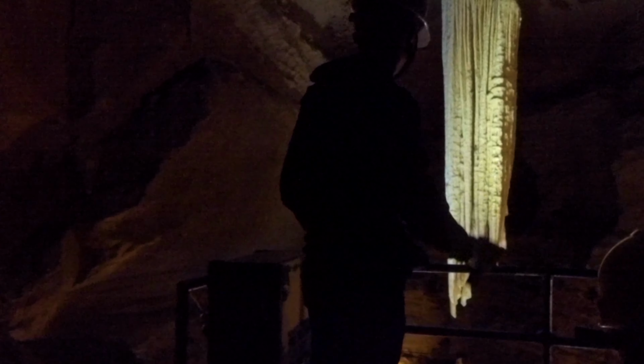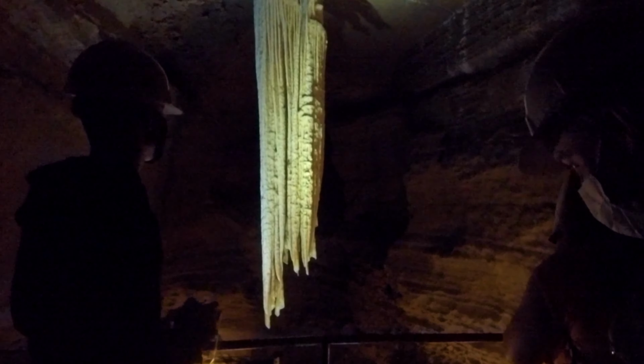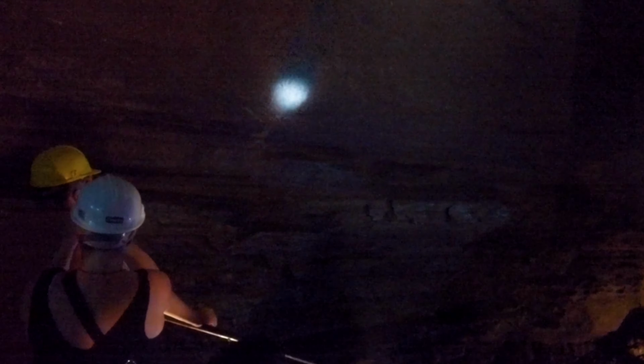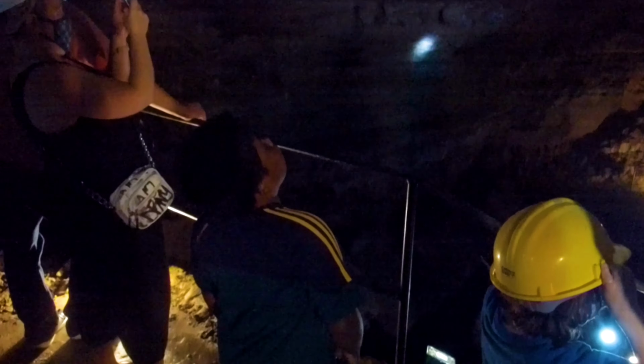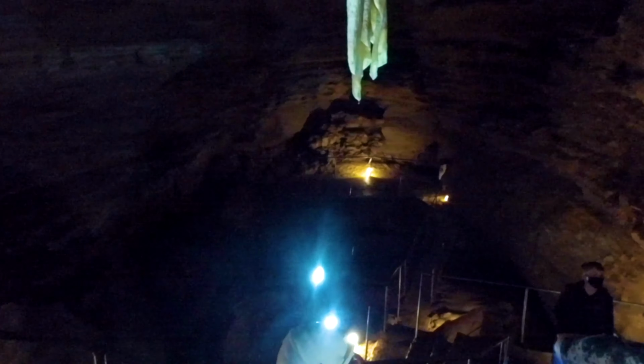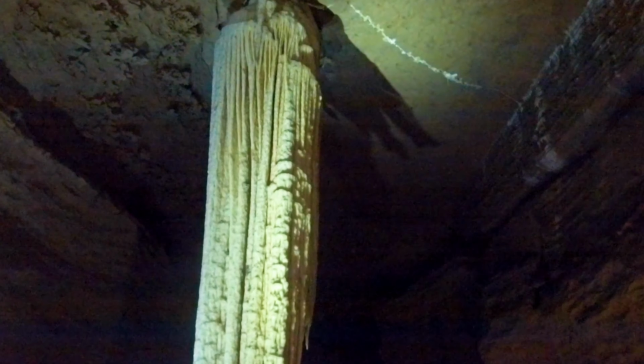Wow, I was speechless when I looked at the stalactite. Far below the ground. What a creation, it's incredible. 8 million years old, Europe's largest stalactite.